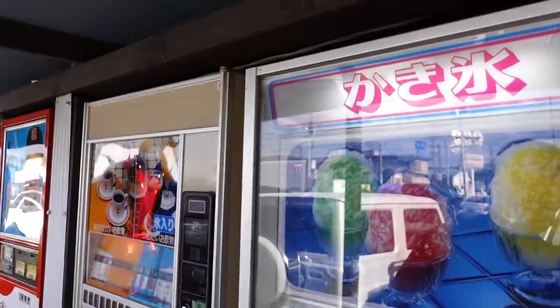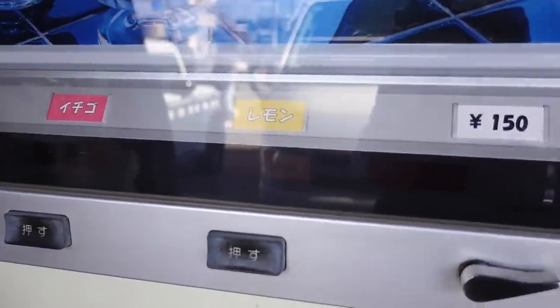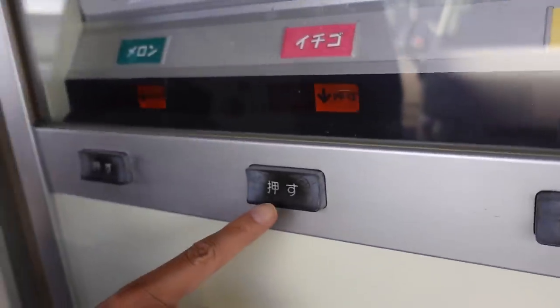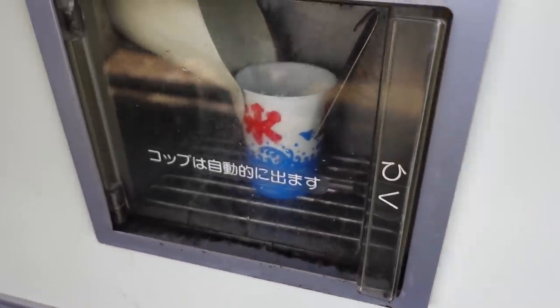Dessert time, guys, and we're gonna get some kakigori or shaved ice from a vending machine. They have melon flavor, strawberry, and lemon. Which one do you want, Satoshi? I'd like to have strawberry. Strawberry? Okay. Alright, so 150 yen inside. For strawberry. Oh, what? What's happening? Oh, okay.